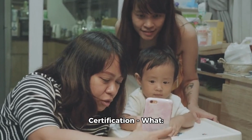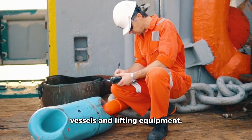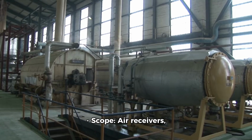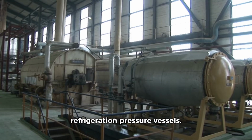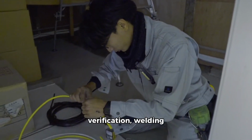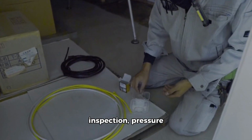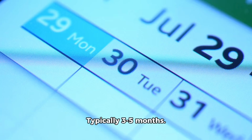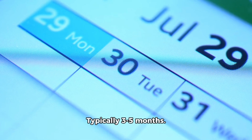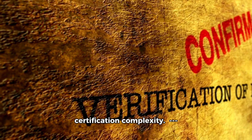Singapore, MOM certification. What? Mandatory for pressure vessels and lifting equipment. Scope: air receivers, steam boilers, heat exchangers, refrigeration pressure vessels. Process: design approval, material verification, welding inspection, NDT, final inspection, pressure testing. Timeline: typically 3 to 5 months. Cost: varies based on equipment type and certification complexity.